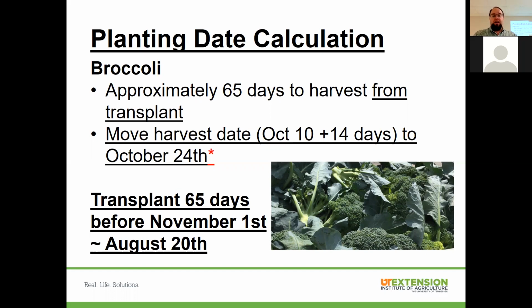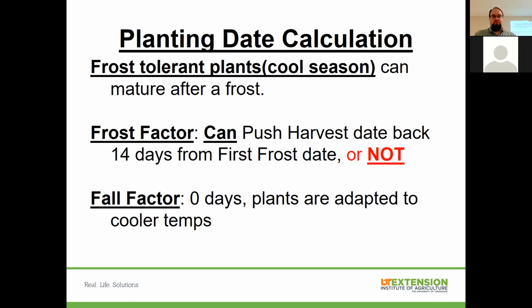So just keep in mind that these dates, these estimations, are somewhat conservative. And it's not to say that we can't plant later. It's just this is a good rule of thumb for safety. So again, because we have these cool season crops that can tolerate a frost, we can either push the date even on beyond the first frost date for harvest or not. We can leave it as it is, or maybe we have more than one planting date for these crops.